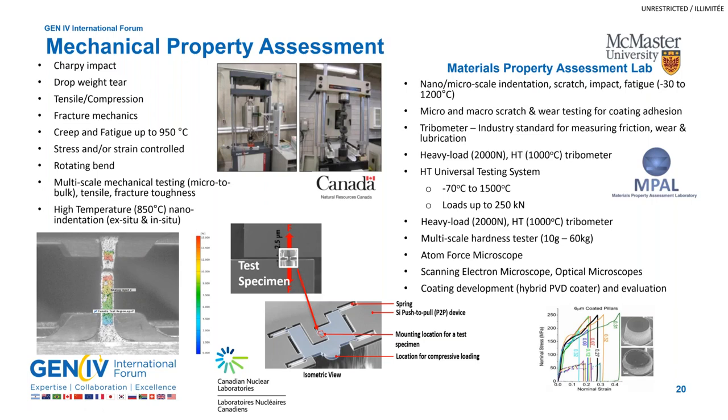CanmetMATERIALS has great expertise in material testing, welding, and corrosion facilities, including what's really important, stress corrosion cracking and corrosion fatigue. They also have advanced electron microscopy facilities. And McMaster has another great facility, including this material property assessment lab. They're able to assess radiation effects. They perform testing in vacuum and at low and high temperatures, and nano to macro and standardized testing. So really quite impressive facilities at McMaster all around.